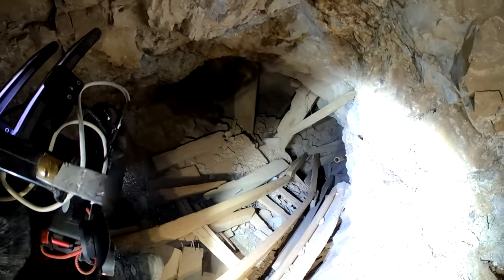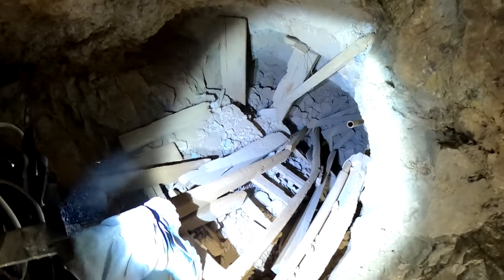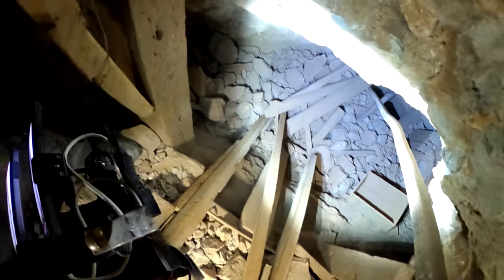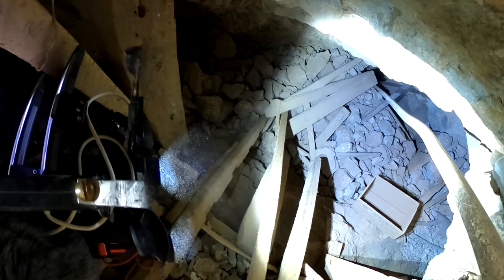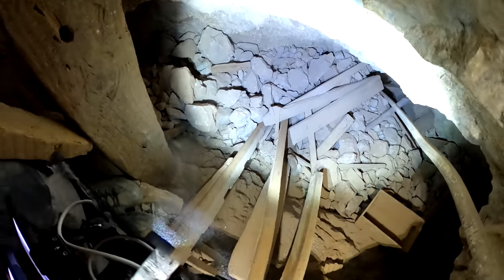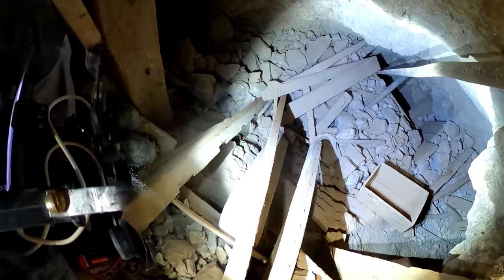Now if I can just somehow squirrel my way into the bottom of this thing. Good grief. So this is kind of cool. Should I save it? What's that? It's a canvas sack and it's heavy. It's got stuff in it. Do you want to wait to look inside? Yeah, let's wait. All right, I'll set it aside here. I gotta figure out how I'm gonna do this here. Boy, okay.